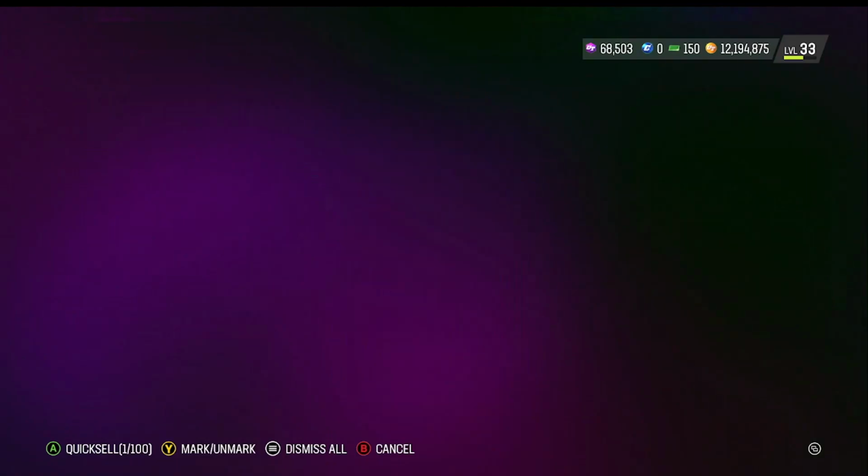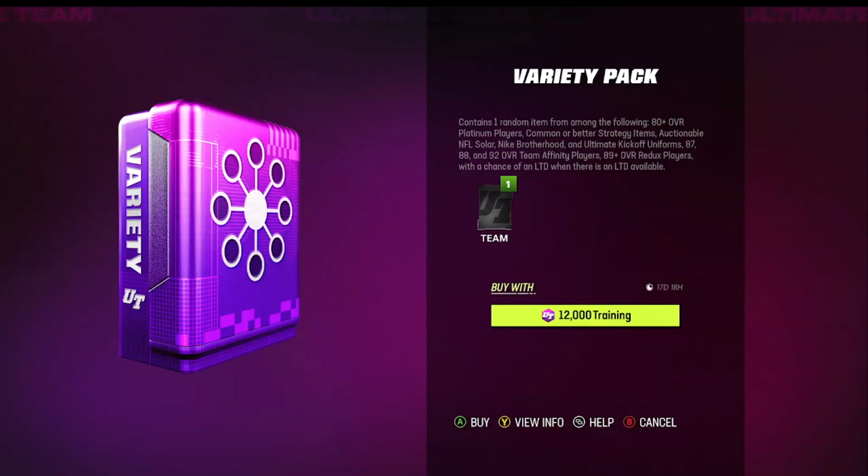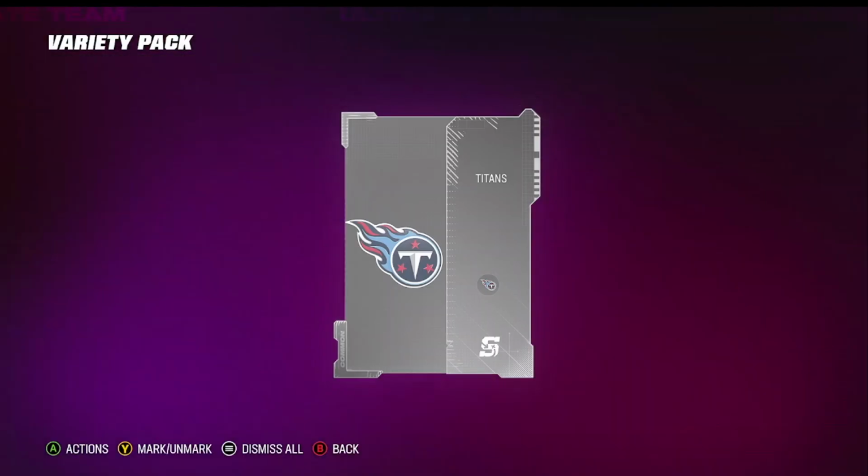This is 44,000 coins. So, take that from 195. What do we have? One. We got to get back 150 now. We need 150. Let's get it. Next card here. All right, here goes EA with the silvers, right?